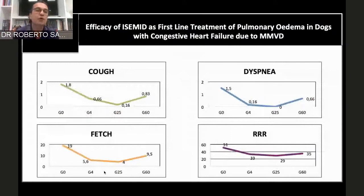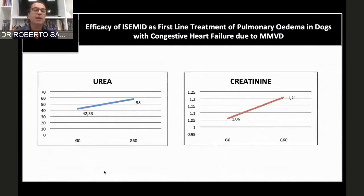And here, some graphs for you about cough score, dyspnea score that go down over the 2 months, the fetch that again go down over the 2 months, and the respiratory rate that becomes within the limit. And then urea and creatinine, again, in our study, we just recheck. I know that maybe you may be scared about it, but we hadn't any problem just checking in case. Obviously, before starting, you need to have a creatinine less than 1.4, but then you don't need to recheck every day the creatinine and the urea. So we did it just at the end of the study, and there was just a mild increase, below the IRIS limit for renal insufficiency.